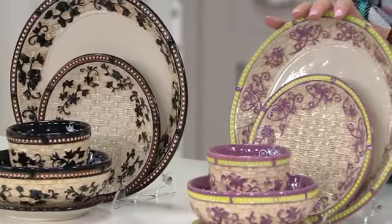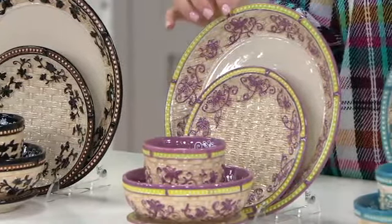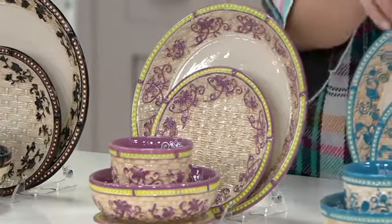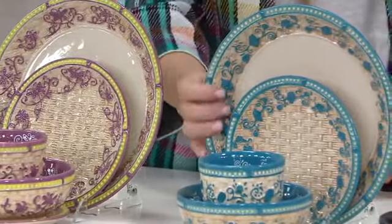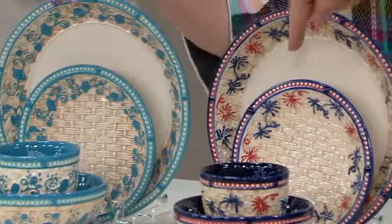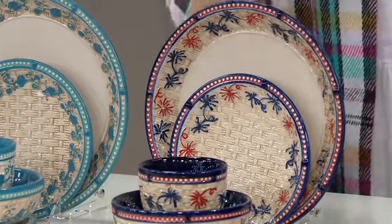We have what we call our spring, which has our butterfly detail. 700 left in that. Then this is our summer, it has our seashells. 200 left in the ocean. And then here we have what we call our fireworks, that Americana patriotic.